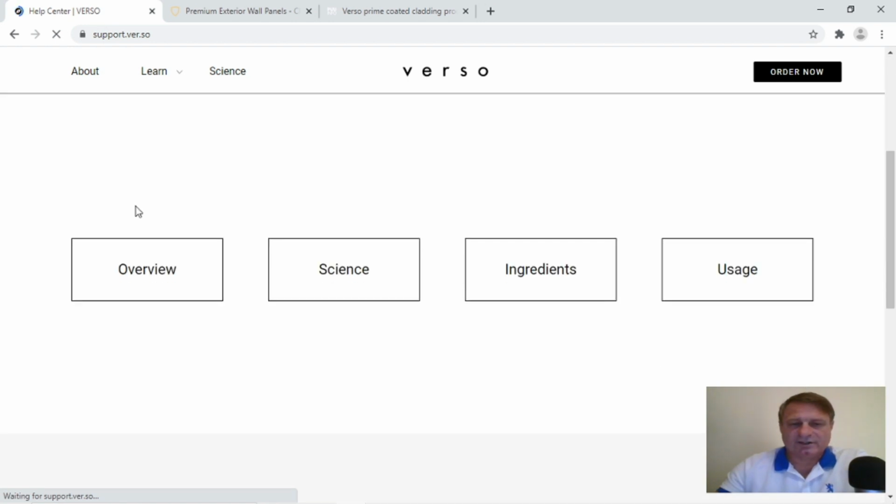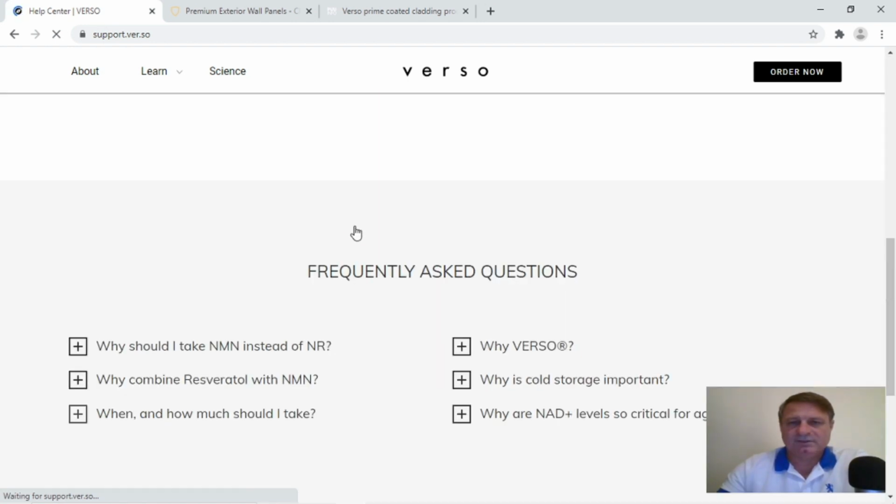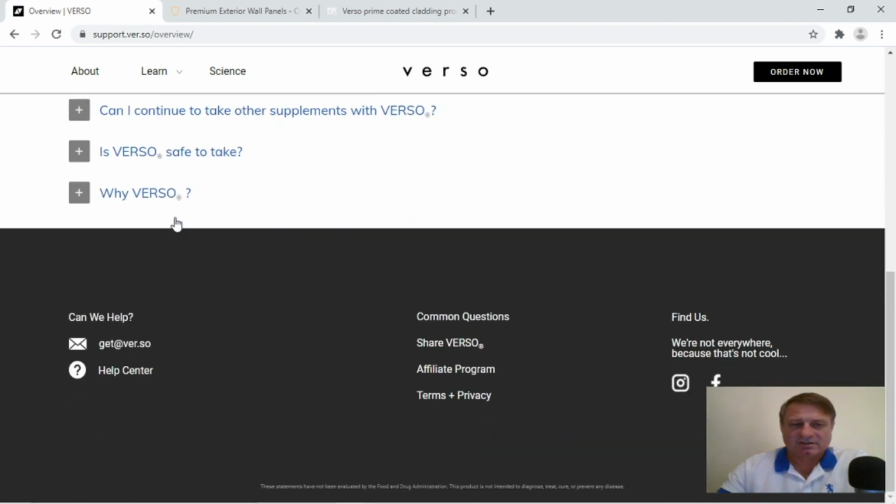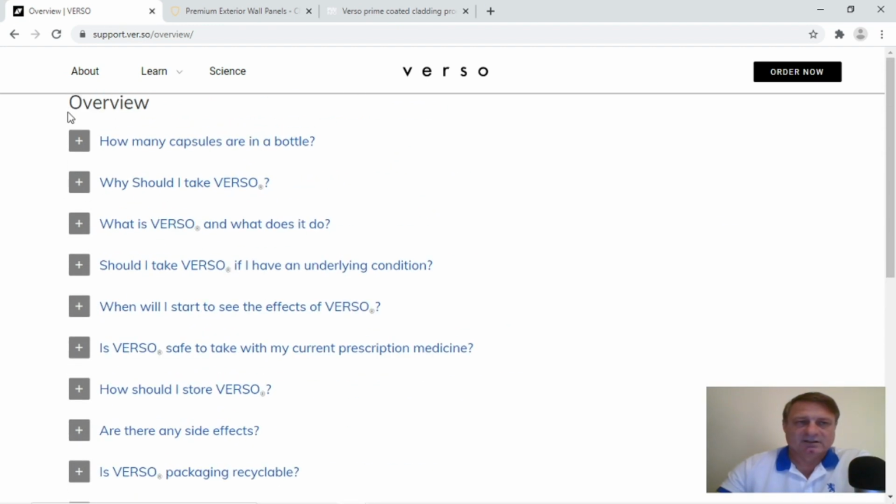And we've got here a couple of questions at the bottom. And we've got 4 blocks. And in each block, there is quite a few questions about that particular subject. So I'm guessing that these questions have been gathered over many years.